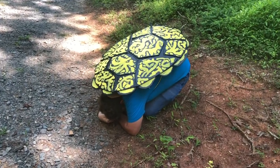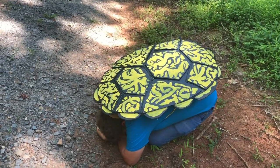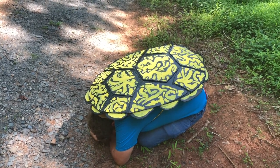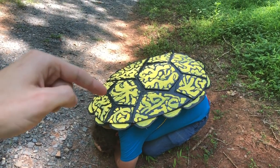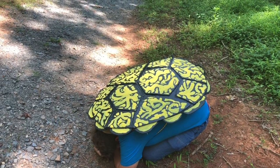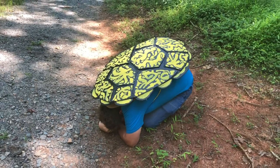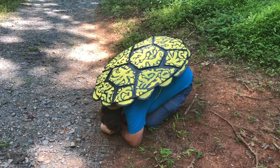And if we look here, the shells of these turtles are really cool, and all turtles have specialized scales called scutes. We can kind of see right here is a big one, but it's just a special scale. Some people say that you can tell how old a turtle is based on the rings, kind of like we do with trees.